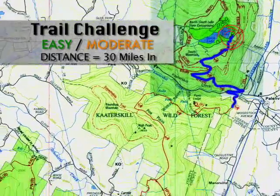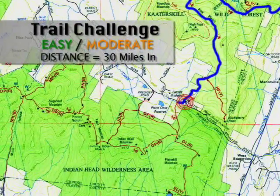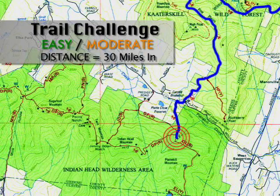Today will be one of our long hauls. We'll be going straight through nonstop to Platte Clove Waterfalls and Art Preserve before hitting our shelter.